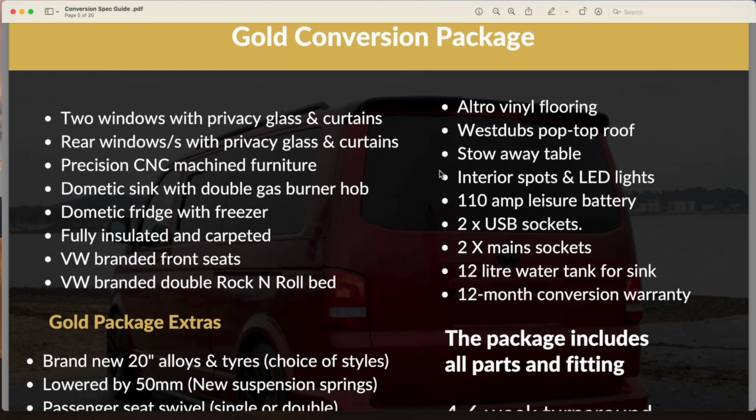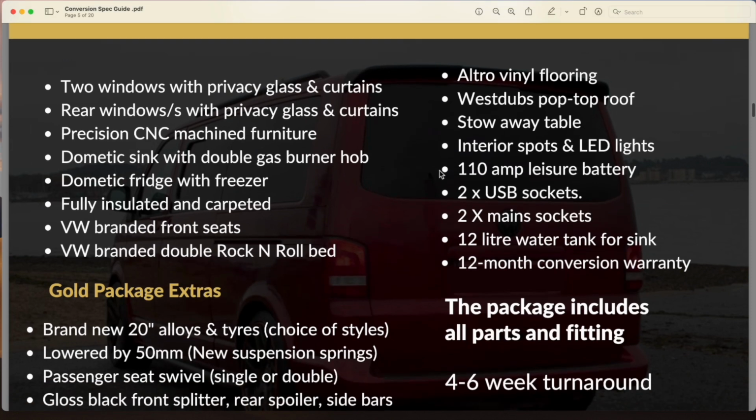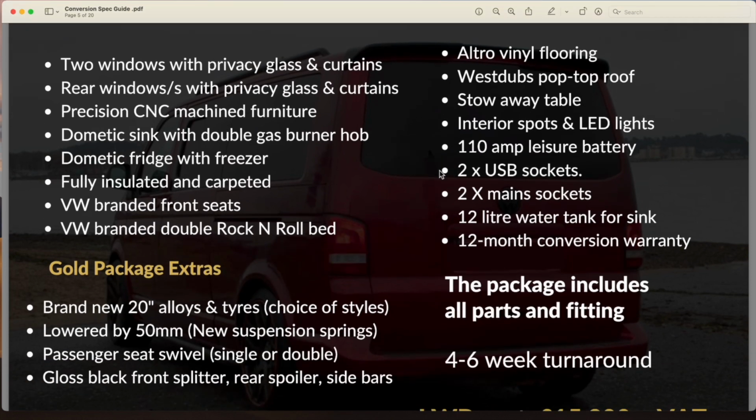So this is exactly the same conversion list, it's exactly the same spec in terms of the fit out inside the van, but the gold package has some extras in there. So for example, we put on brand new 20-inch alloys and brand new tyres, and we've got a choice of 12 different styles of alloy that you can choose, and that's part of the gold package.